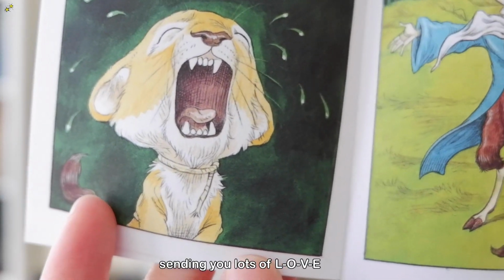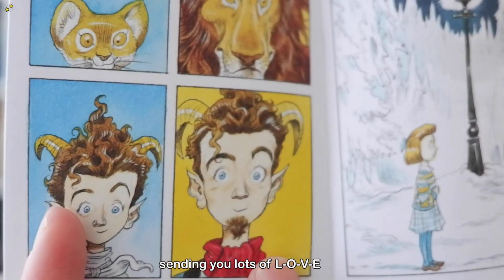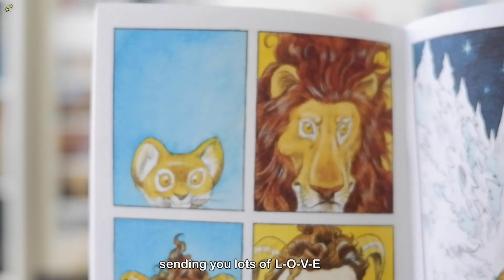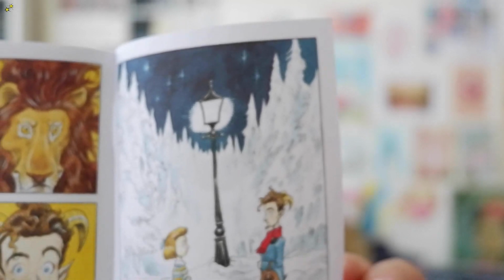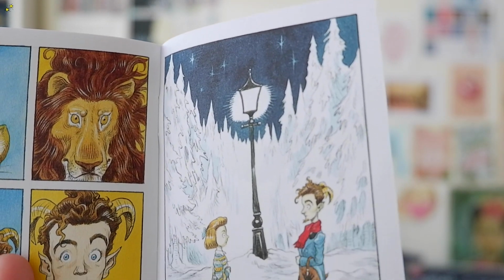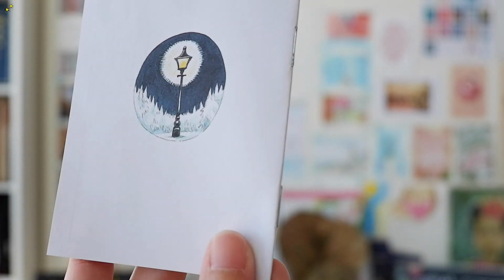I love the background color, the green background color. I love the background color in these as well, the blue and the yellow. And I love that it links from his book to the Chronicles of Narnia. I don't know why, I'm not really familiar with Chris Riddell's work, but I'm going to look into it. And of course, a lamppost.